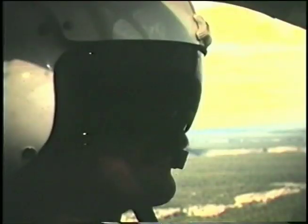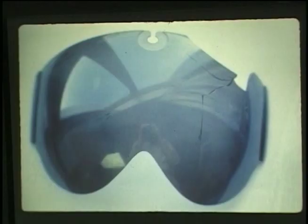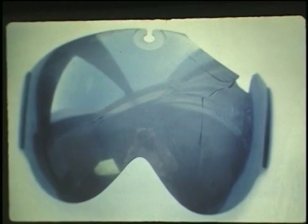Talk about eye protection. That visor on your flight helmet, it's built to protect your eyes and your face. They should be down all the time, anytime you're flying, and at least during the takeoff and the landing phase. Take a look at this visor. You notice that it's got some damage to it.